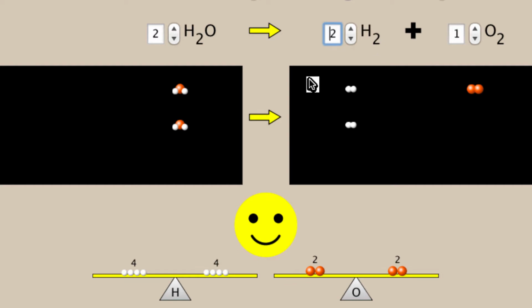So the importance of balancing equations is the law of conservation of mass. However much stuff you start out with on the left is the same amount of stuff you've got to end up with on the right. You can't create matter, nor can you destroy matter. You can't just have a hydrogen disappear.